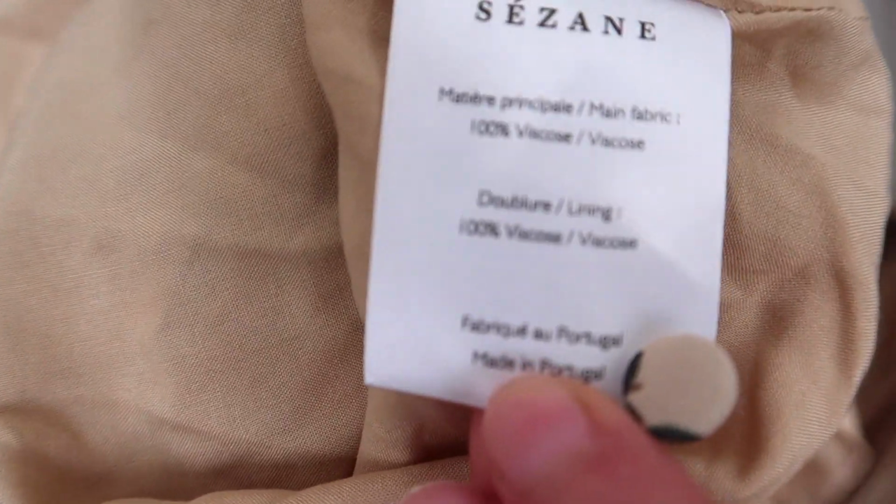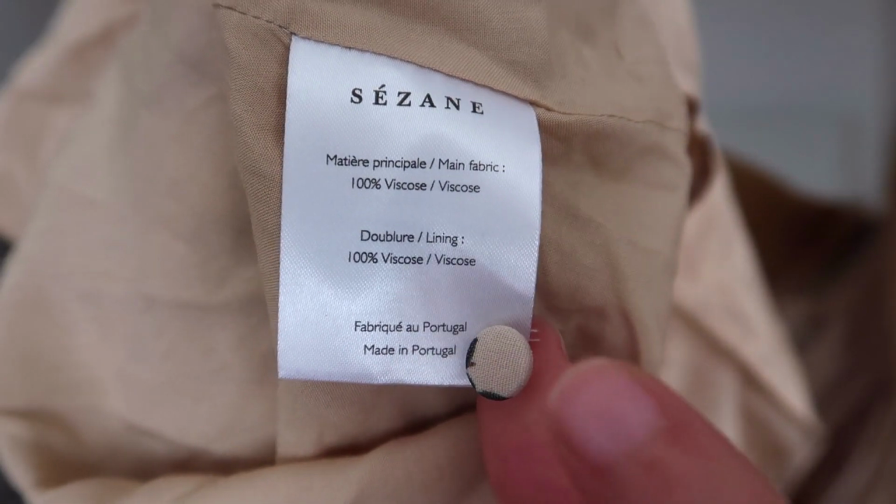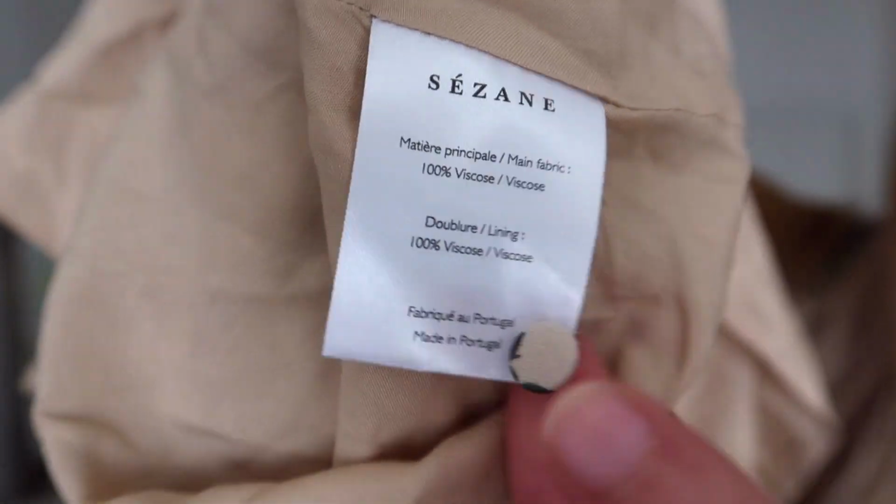And inside here, where you get the composition of the dress, which by the way is 100% viscose. I know that's a deal breaker for some of you. So yes, it is viscose. Let me give you a close-up of it. Okay, here is a close-up, and you have a spare button right here attached to the label.